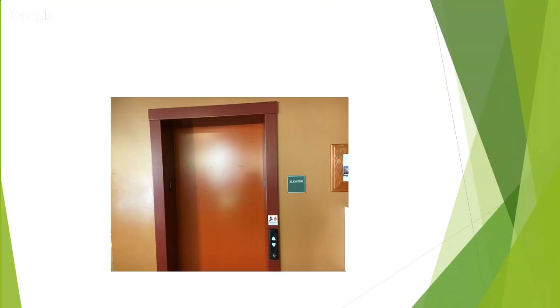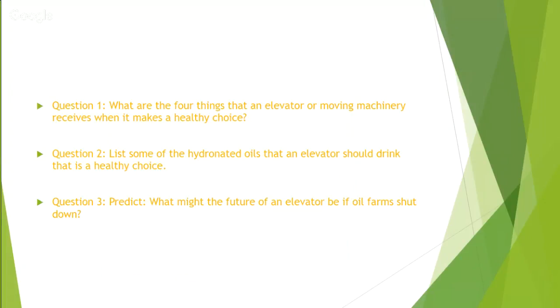Okay, so that's going to be a question on the test. Four things an elevator should have in its diet. So this elevator is living a healthy lifestyle. Yep, and here it is. This is going to be on the test as well. So we already know that number 1 is nutrients, potassium, calcium, and proteins.